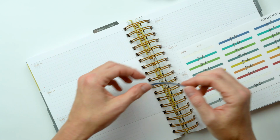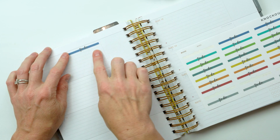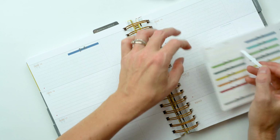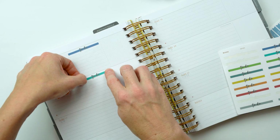We're going to start from the top. I just feel like I like having this middle section be my to-do section. So I take these in the color order that they are on this sheet, and I line up this right edge with the sticker and just put it down.